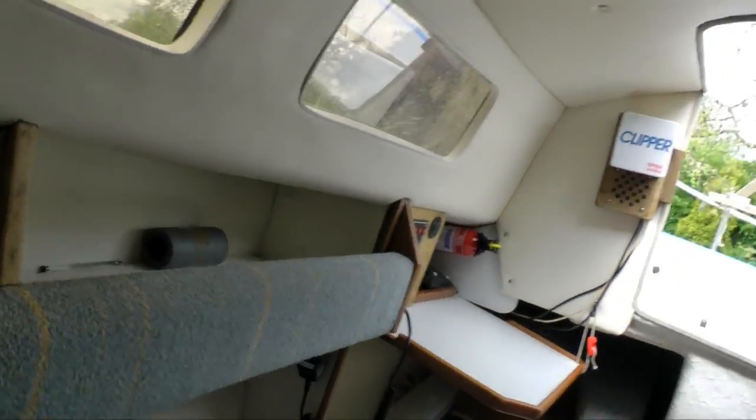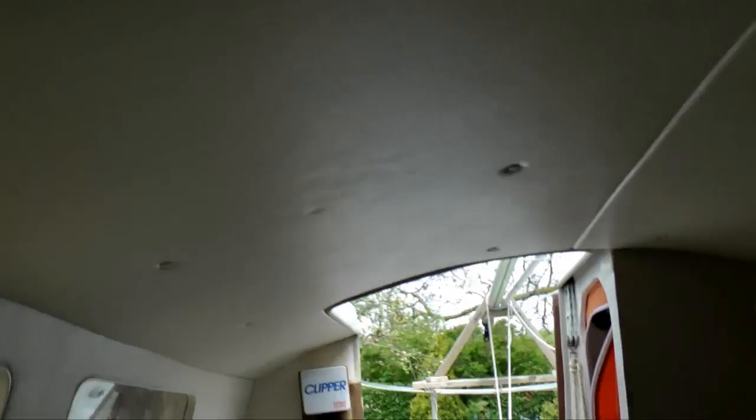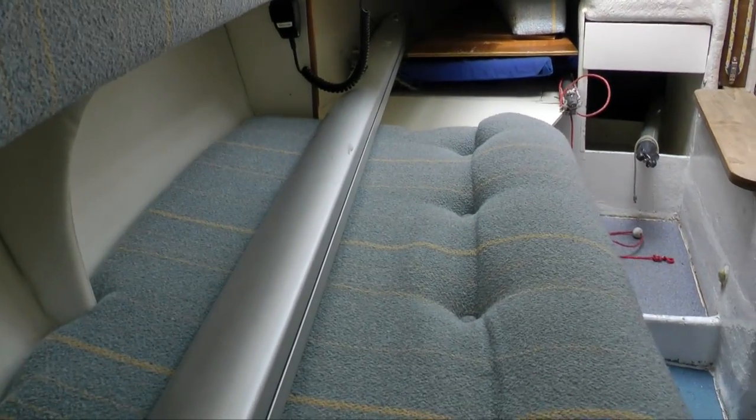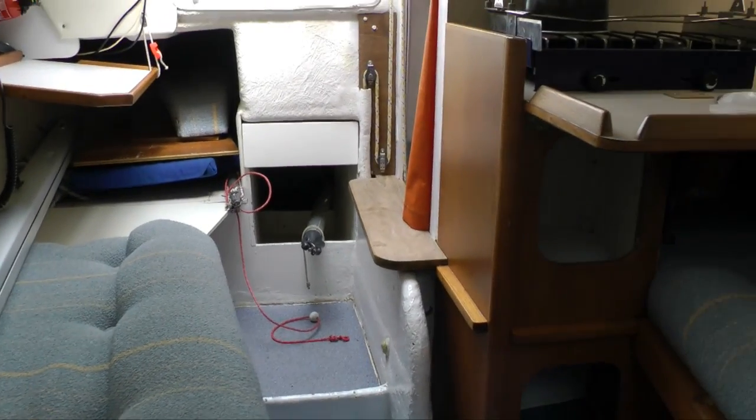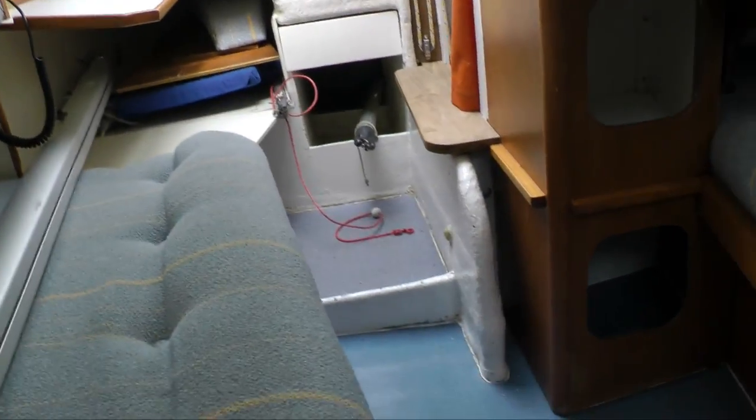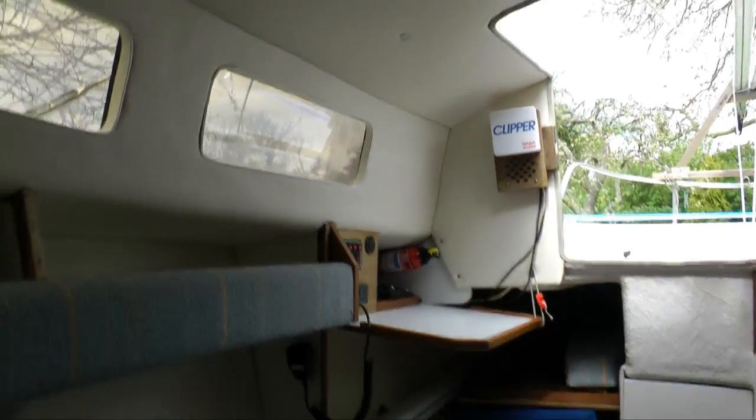Let me just move as far this way as I can. It does have a pole right in the middle of the double berth, but I think there's enough room here to sleep. For me, I can sleep without getting everything set up to make a double berth. Jill sleeps curled up, so that's a bit of a problem.